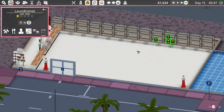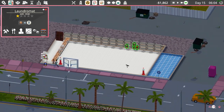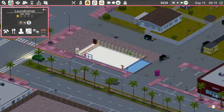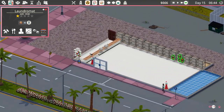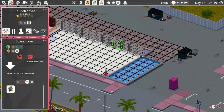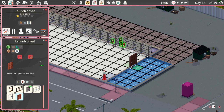Y'all ready? Y'all ready for your first day of operations? I don't think you're ready for how dumb this is about to get. Because things are about to get very dumb, very quickly. And we already made some money. Started off by expanding our bathrooms. So let's get a door in here. Stall, stall, stall. Sink, sink.